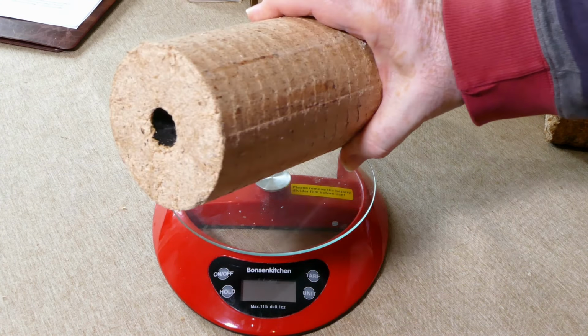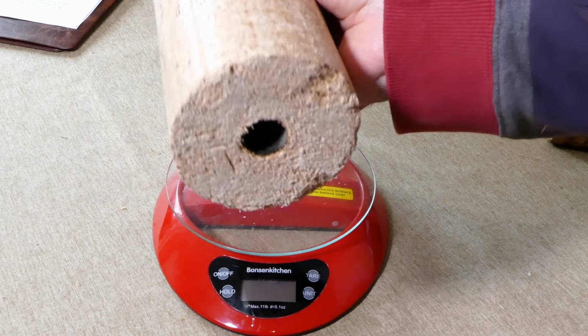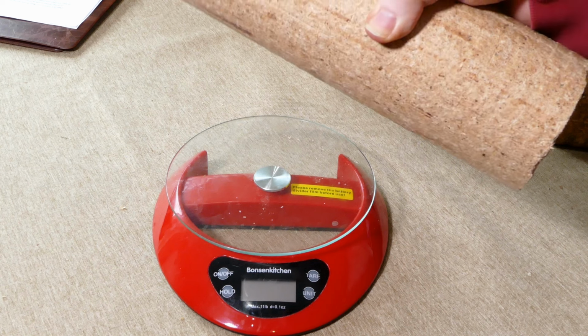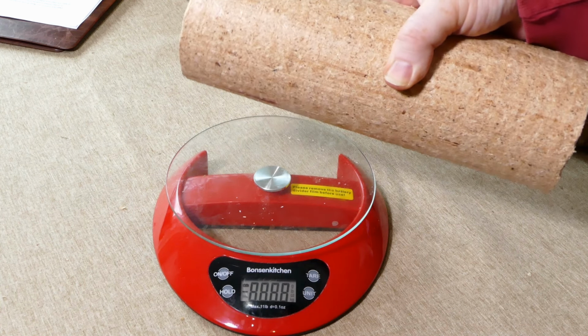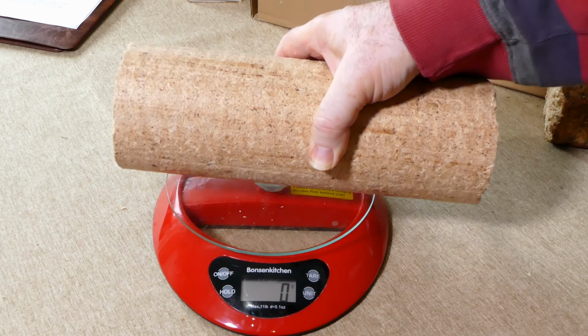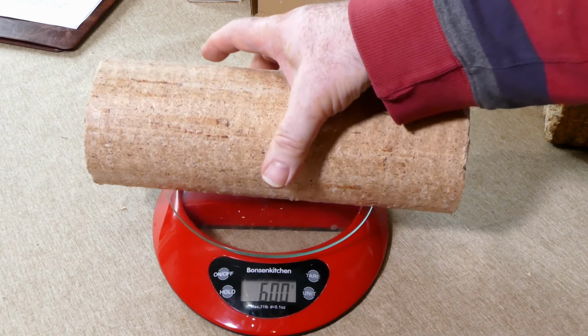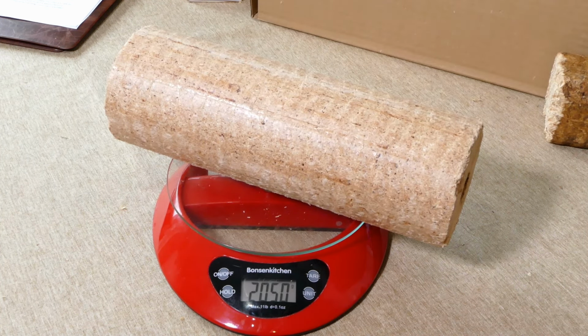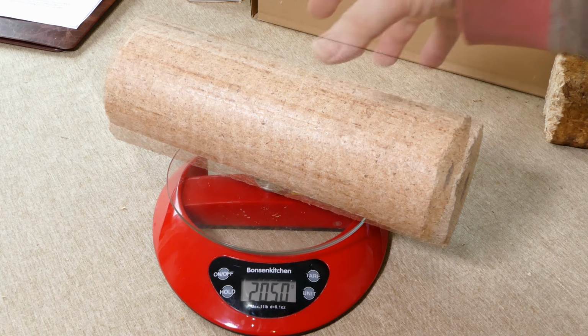So here is one of the heat logs. You can see it's got a hole right the way through. It's just like a chimney, helps it all burn. Now let's see how dense it is. I can tell you it weighs a lot. Stop rolling. There we go. So I've got 2,050 grams. Good lord, that's heavy, isn't it?